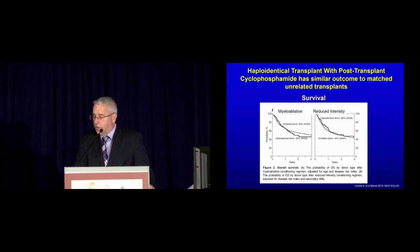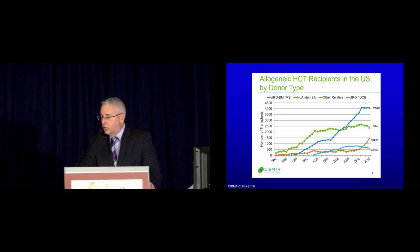by attacking those mismatched antigens. The great news with haplotransplants is not only are they available for most patients that need a transplant, but recent data suggests that transplant outcome with these mismatched transplants is very similar to transplants using perfectly matched unrelated donors. There's more and more evidence, although mostly retrospective at this point, that outcome is similar to perfectly matched unrelated donors.